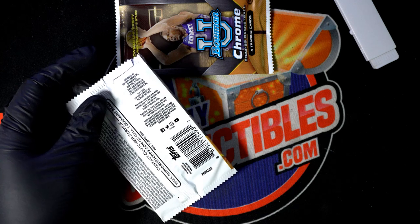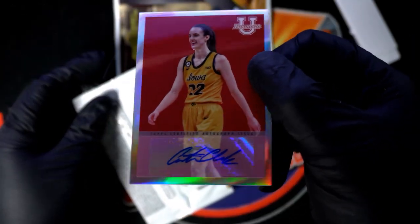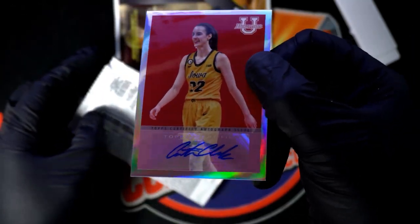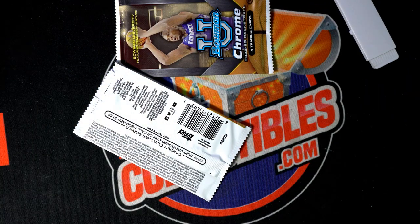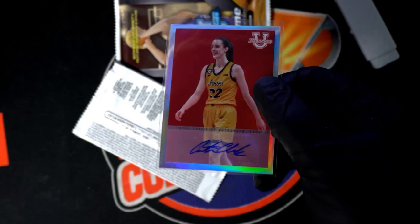You know, we were just talking about how some people's autographs look better than others. She has a pretty nice looking autograph. Big hit. That's a great hit to have come out in the box break or in our instant pack rips. Fantastic.